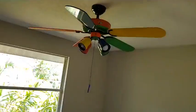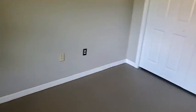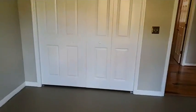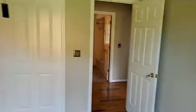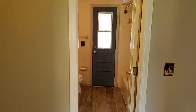Yep, very nice. All right, and then the last bedroom is over here, which has a ceiling fan, the nice window, again the hard floors, so they're painted, ready to roll. And this house is literally drop your bags, move in ready.